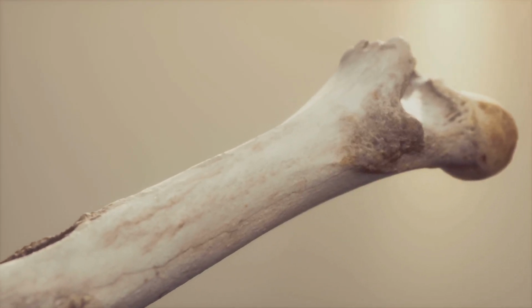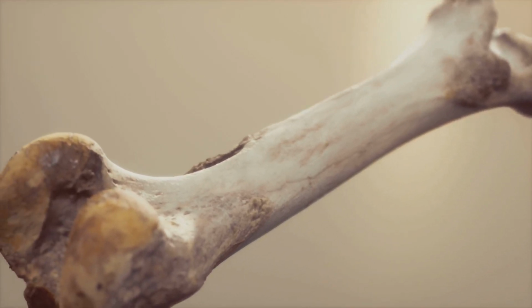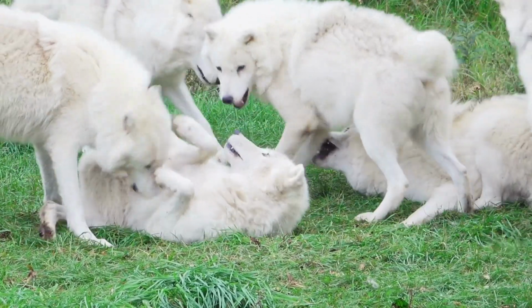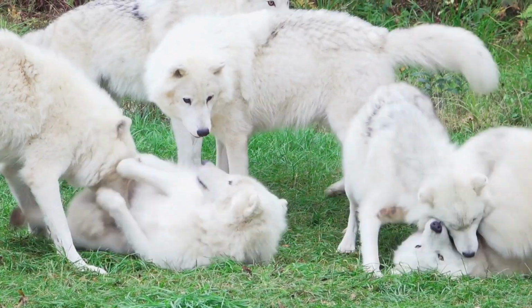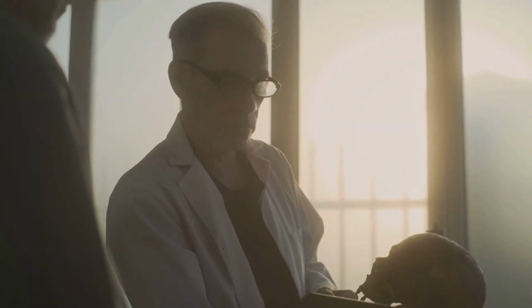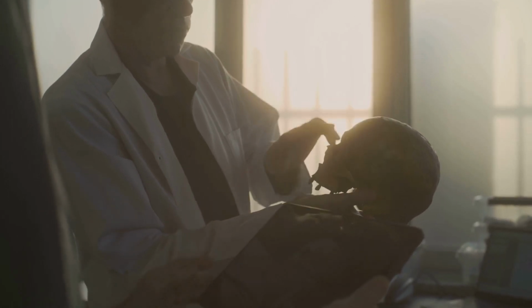Fossils show dire wolves suffered and survived serious injuries, a testament to their resilience and strength, hinting at complex social bonds and pack care, suggesting a level of cooperation and empathy we often underestimate in extinct animals. But why does this extinct predator matter today? What lessons can we glean from its long-lost existence?